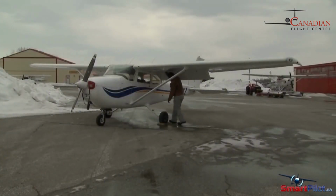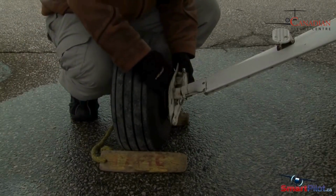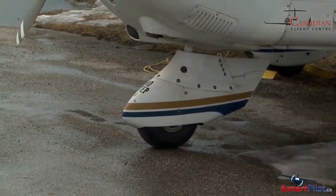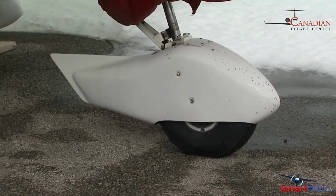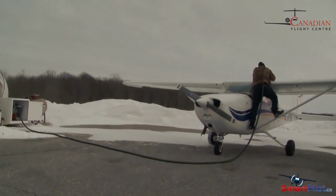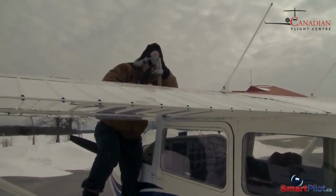The braking system is especially prone to malfunction while operating in colder temperatures. The wheel pans, although nice to look at, are difficult to inspect underneath and can easily become filled with snow and ice. The fuel system of a typical light aircraft is usually fairly simple. However, it's also prone to failure if not understood and inspected properly.